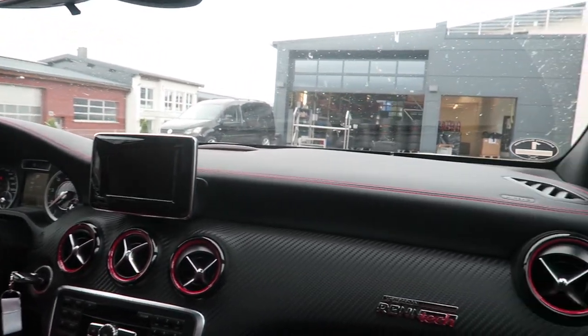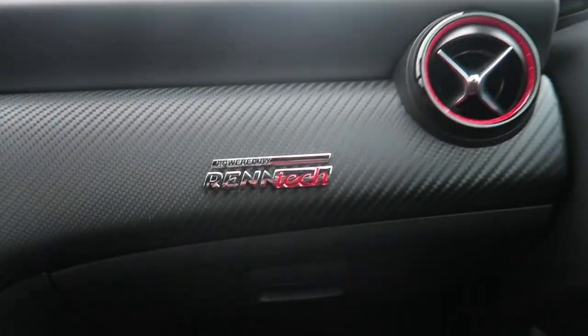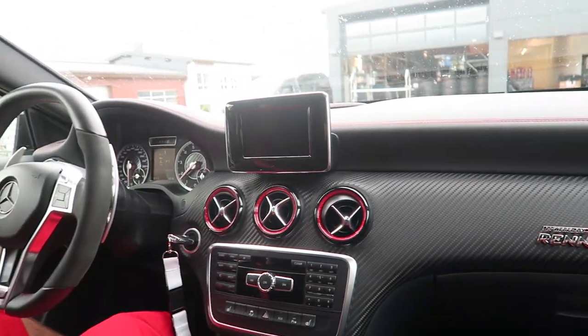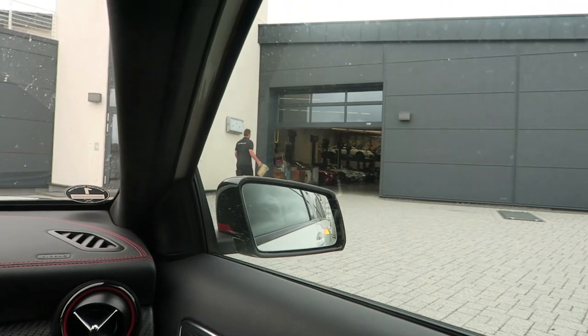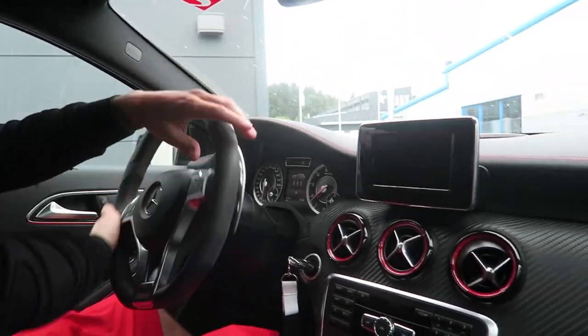I assume we're going out that way, right? Yep. Okay, we've been given the keys to the Renntech A45, whilst my car cools down so that they can remove the stock exhaust system.